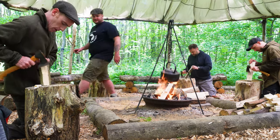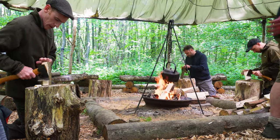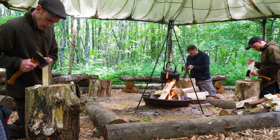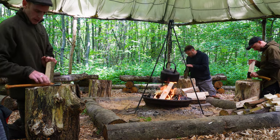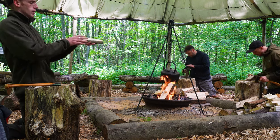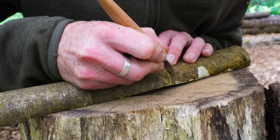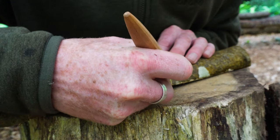Knots can actually add really nice features to a piece as well. Another thing to note as well is axe length. So the longest axe I've used for carving really is this sort of size. When you get above sort of 20 inches, this is fine. Control this quite well.